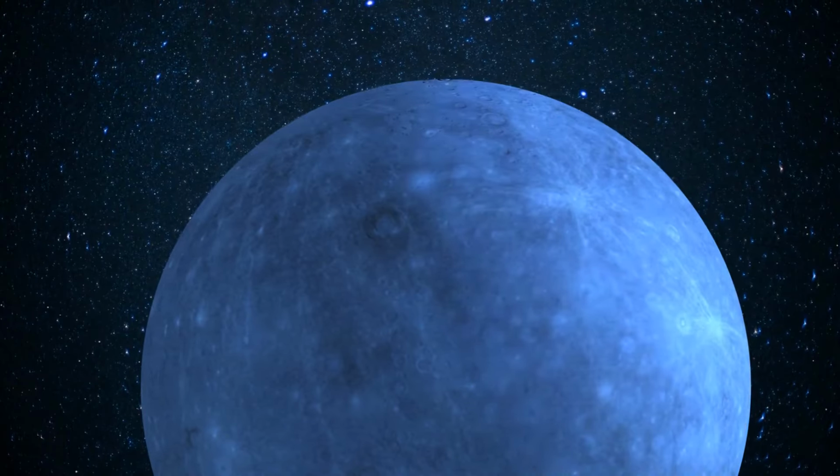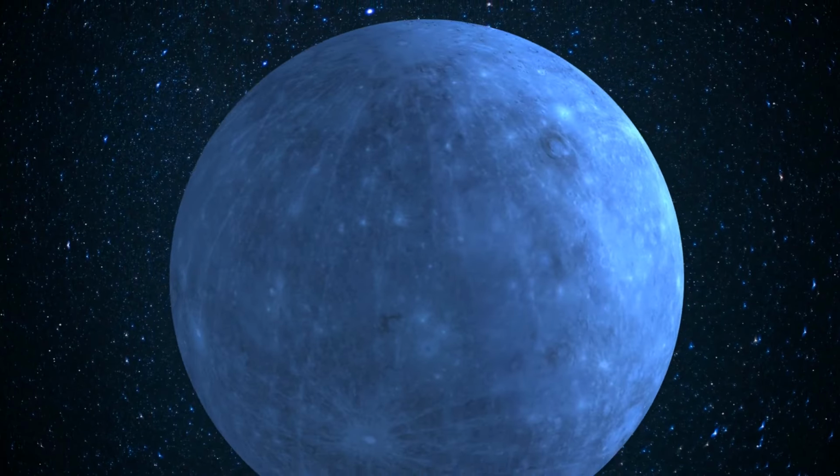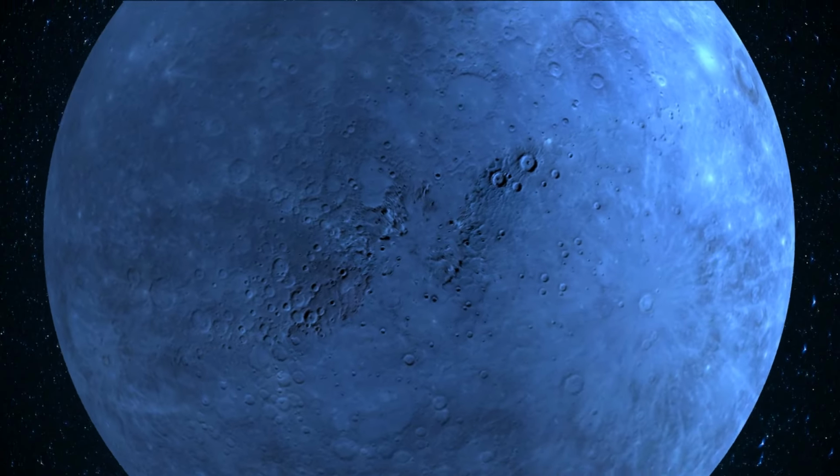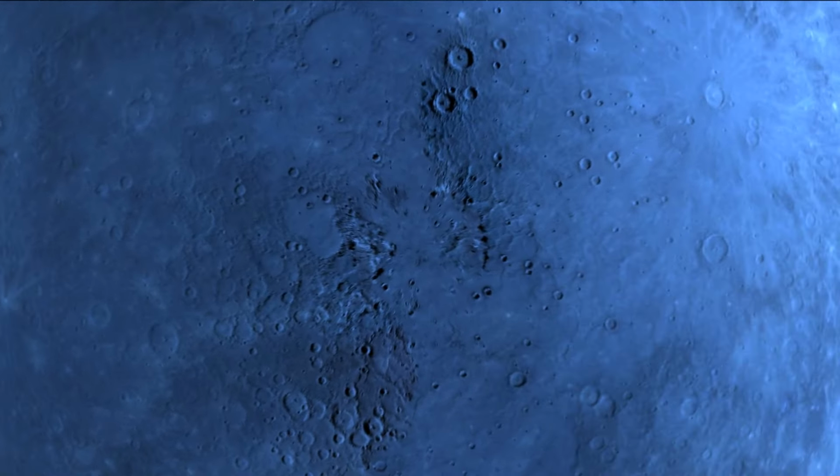In fact, it's so cold that there might even be some ice on it. Look at the planet's north polar region, especially those sunlit yellow spots inside craters. These are indications of water ice. Turns out water is much more common in space than we thought.